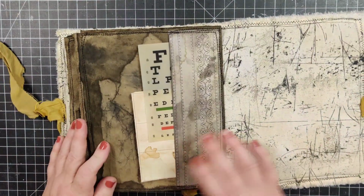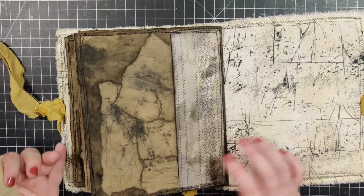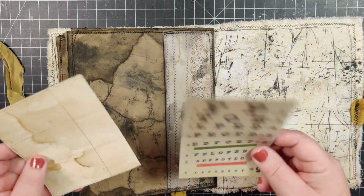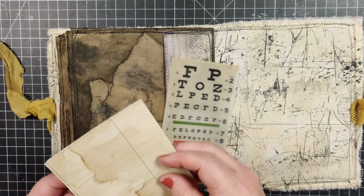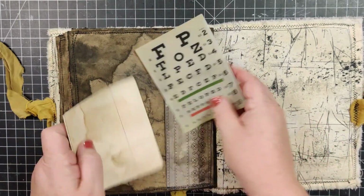And then the very back page has a nice big pocket, and I just stuck these in here. I thought maybe the lady that ends up with this book might have something else she might want to use there. Maybe put these somewhere else in the journal, but we've got a transparency of a little chart, and then some more writing space here with some tea-dyed paper.